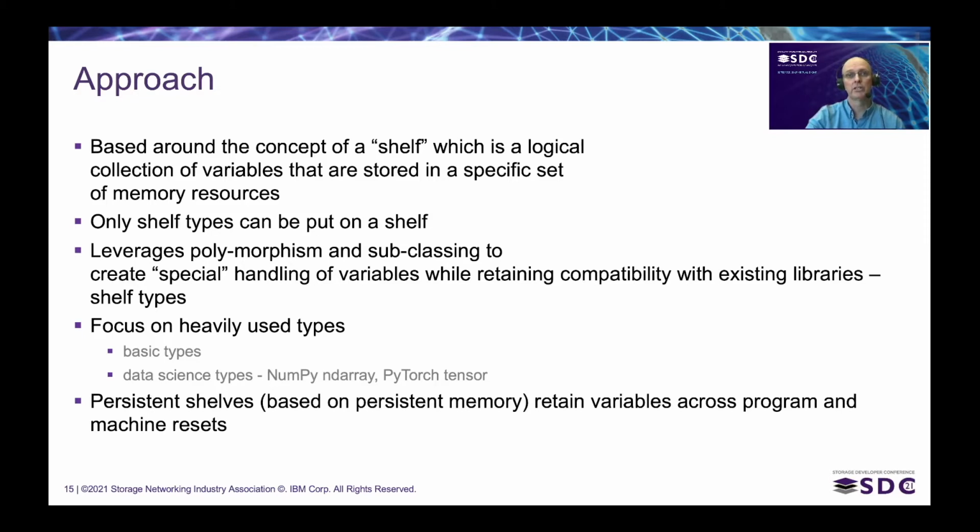The shelf permits certain types to be placed on the shelf. This is because for persistent memory, the type must retain metadata that describes the type and format of the data. Shelf types look and feel exactly like a conventional Python counterpart type. In theory, a shelf can be created for any existing data type. The key to doing so is Python's polymorphism and subclassing capabilities. For example, the current PyMM prototype supports a shelved_ND array, which is polymorphic with a volatile NumPy ND array.